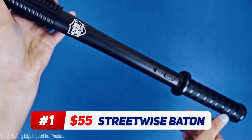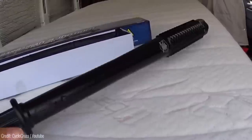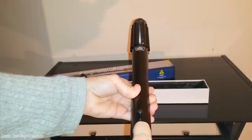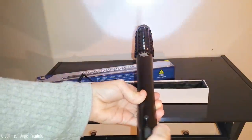For those who can't pick between a bat and a stun gun, this invention by Streetwise Barbarian offers a serious self-defense solution for those looking for double protection. The 9M stun baton is heavy duty and built to last thanks to its Type 3 aircraft grade aluminium body. It features a powerful shock effect and a built-in LED flashlight with three light modes: bright, low, and strobe.